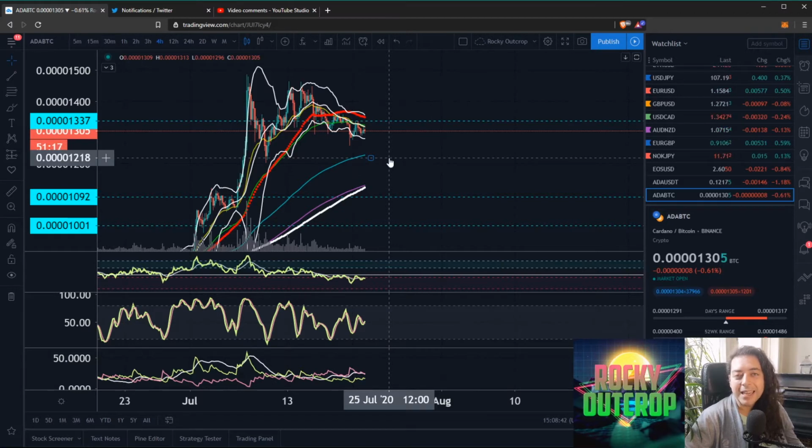And if anything, the more times it gets tested, the more likely it is to break, because by virtue of the fact it's being tested more than once or twice or three times, it means that the price, for instance, if it's resistance you're talking about, or no, say it's support, right? The price has gone up past support, come back down, tested it, then it's gone up again, come back down and tested it.